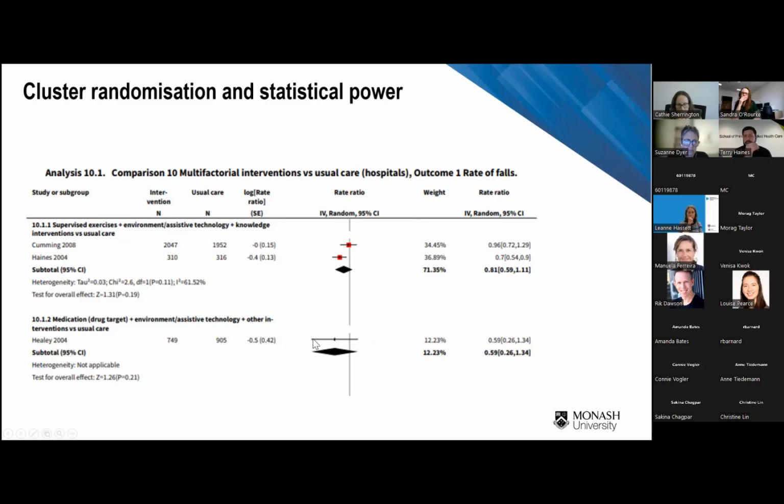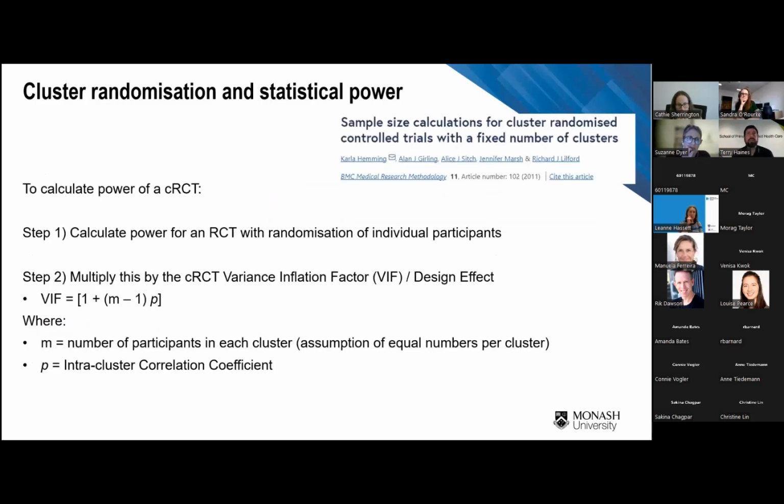Now, what you'll see here is that the confidence intervals around the Haines study are actually much narrower than what you see around the Healy study, even though the Healy study had a much larger number of patients involved. And this is because there was need to adjust for the cluster randomized design that the Healy study used. And this was done by Sue in the most recent update as a part of the Cochrane review process. So the data that you'll see in the Healy study, they didn't actually do the adjustment for cluster randomization in that study. So you need to look at the Cochrane review to see an adjustment being applied.